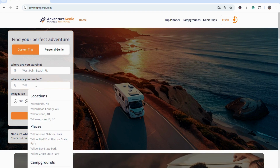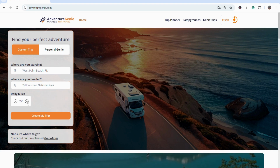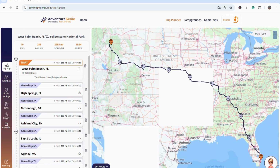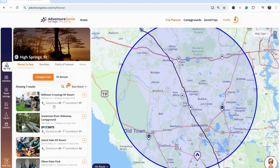For example, I'm in South Florida right now, so I could ask AdventureGenie to show me the best route for a summer road trip to Yellowstone National Park, traveling an average of 400 miles per day. AdventureGenie automatically generates the best route and tells me where to stop along the way. At each stop, I can select stays to review campground options.